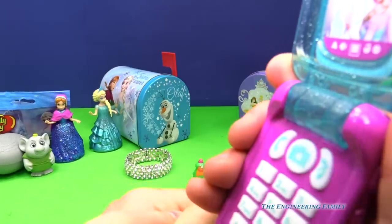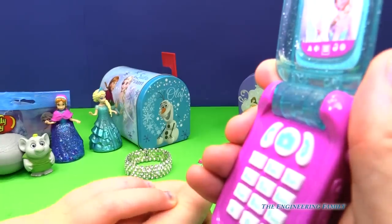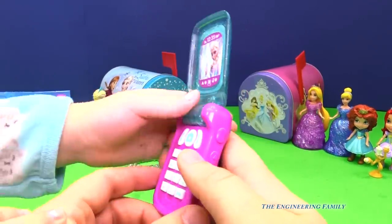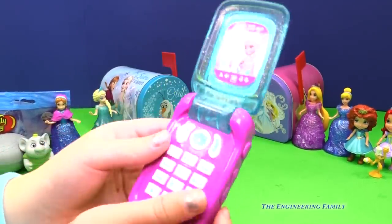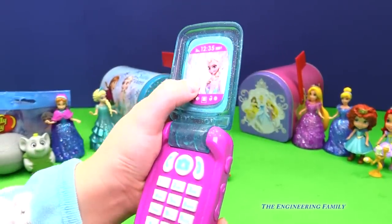Ready? Their number is 555-1212. People at home, are you there? Can you answer your phone? Hello? People at home. Hi, I'm there. Oh, you want to take a picture of them? I'll take a picture of them. Oh, they're so cute. Oh, they're making silly faces at us. Let's look at the pictures now. Oh, one's named Elsa. They're making a silly face. No, they all look like Elsa, don't they?